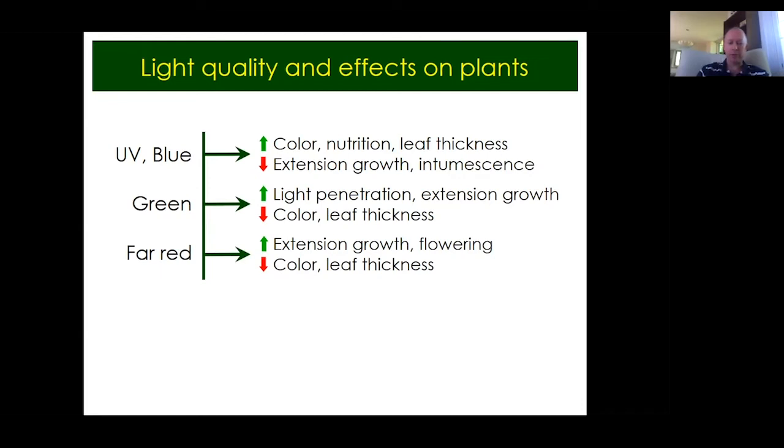Green light is known to generally penetrate a canopy better than other wave bands. In some cases, it can promote extension growth, although we have also seen some instances where it can suppress extension growth. Green also, because it can increase extension growth, can decrease the coloration as well as the thickness. And then far red, which is an area that we've done a lot of research on, we know and others have shown that extension growth is promoted by far red. With long day plants especially, it can promote flowering, but because it promotes extension growth, it decreases leaf coloration as well as leaf thickness, similar to the effects of green light.